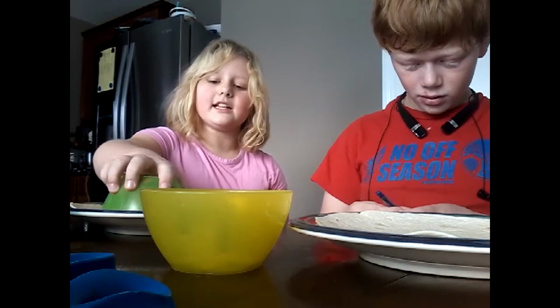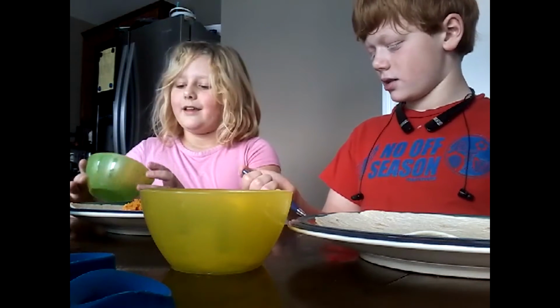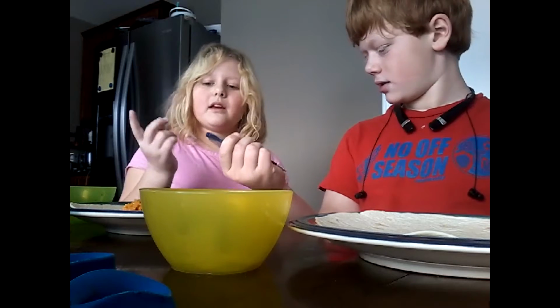Ooh, this is like an actual burrito. Okay, this is how the fun works. I'm happy. See, and then you push this in, because we actually ate this together. I'm gonna be so happy if I get sour cream. We should have did cheese.